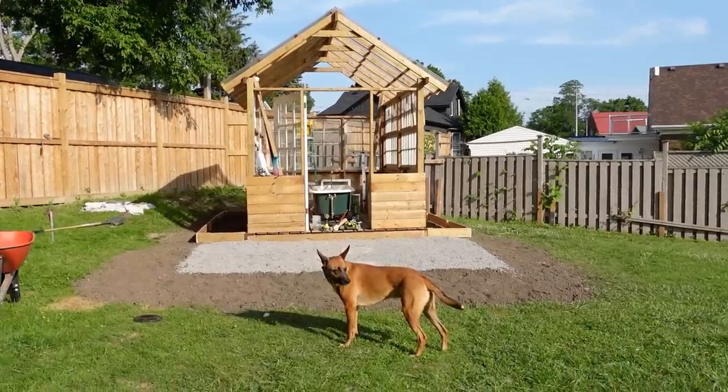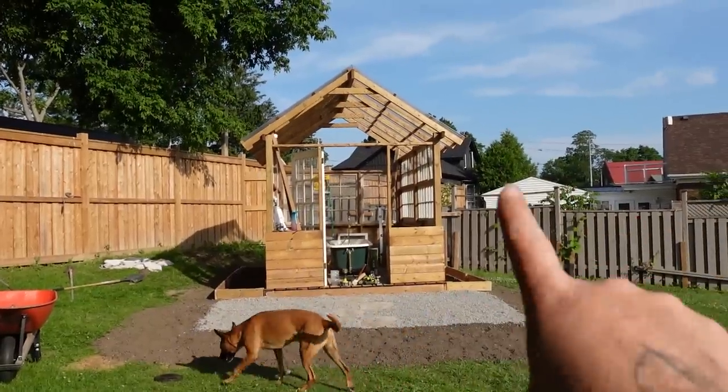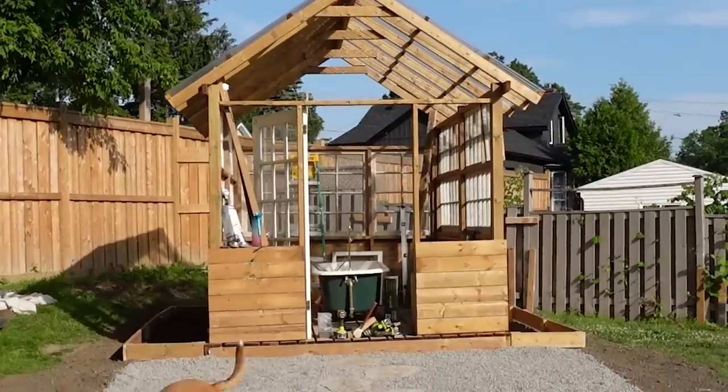But let me show you what it looks like now with both little garden beds on each side. So there we go. There's the two little garden beds on each side. And then imagine some lavender and some pretty flowers coming out on each side. I think that's gonna be lovely.